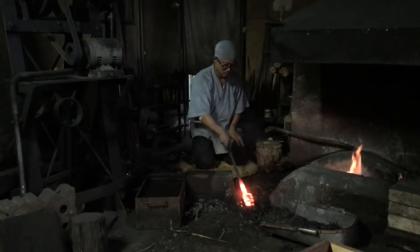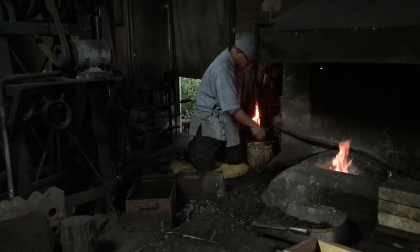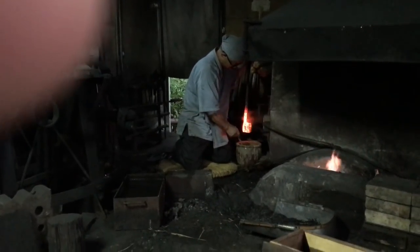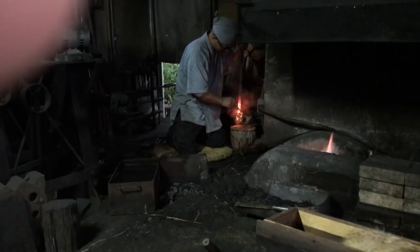This guy was incredible. He only makes about 10 to 12 of these a year. And this is some views of the forge and how he makes them. And he was a great guy. We just loved watching him.